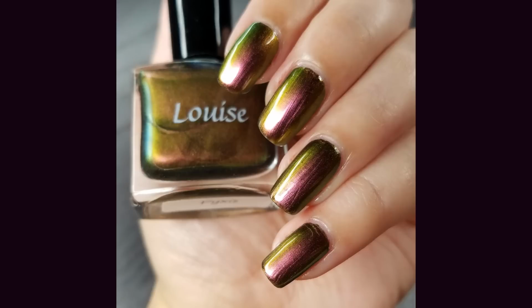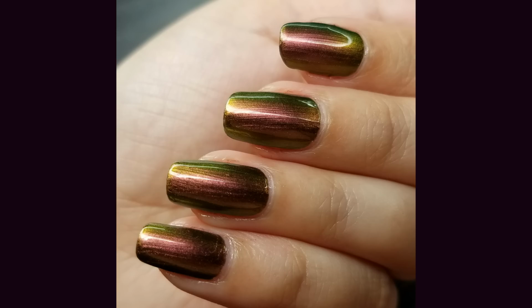You do not need special lighting to see all the different shifts. This polish is very shifty. You're gonna be catching all different colors in your kitchen, outdoors, indoors, low lighting, no lighting. I mean, it's just wow. This is a multichrome, you guys, and I love the green in this polish.